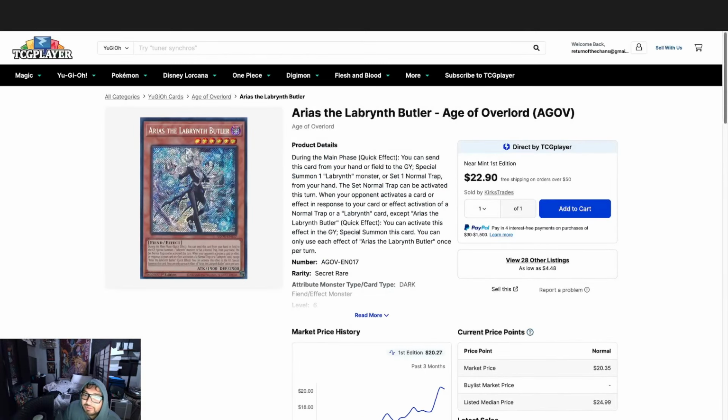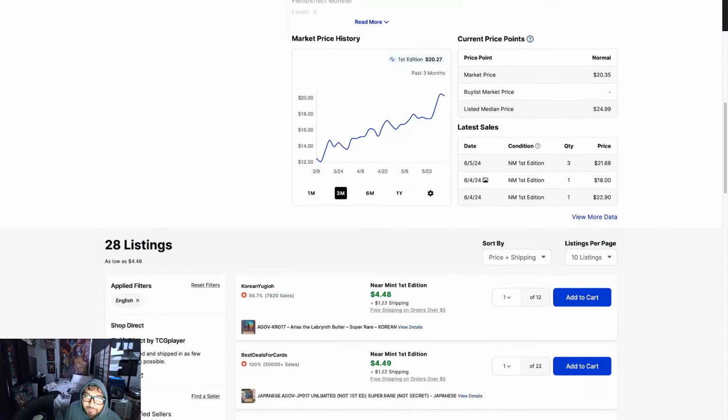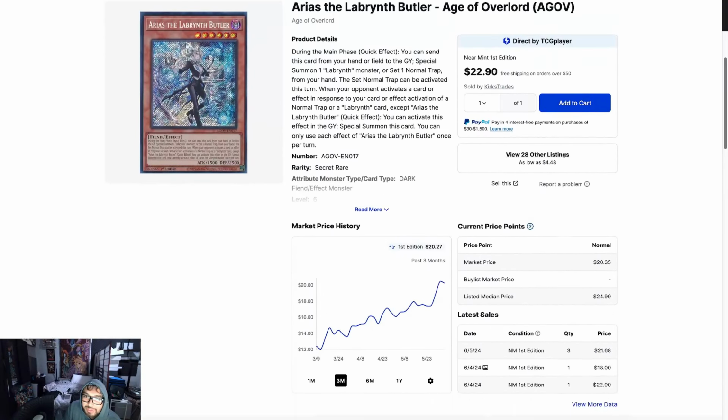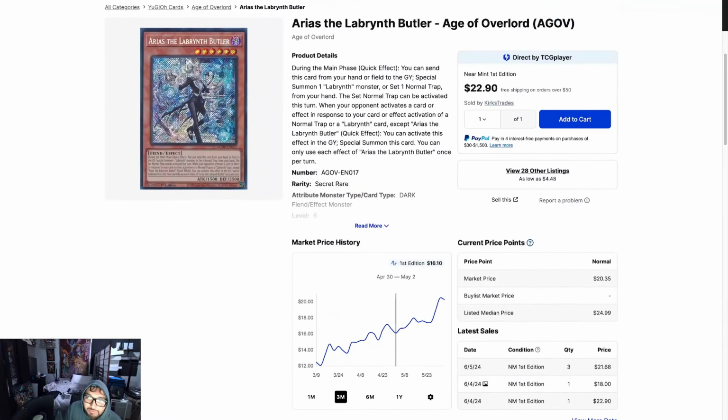Arius the Labyrinth Butler looks like it's up in price. We have 28 listings for this card, and I did see a Labyrinth build over at YCS Indiana do good. It was in like the top four or something, so I think that might have been the reason for this card's spike in price. $22.90, $22.90, $21.91, $21.68, $22.38, and $20. So basically a $20 card now. It was sitting for the longest time around $12, $13-ish, but it's been going up ever since Age of Overlord. So it's probably gonna get a reprint in the 10s.